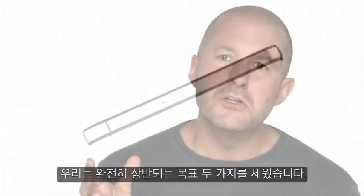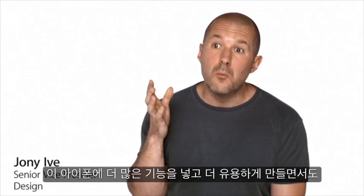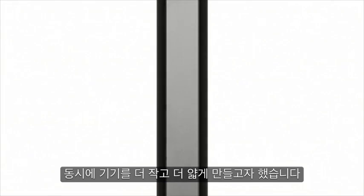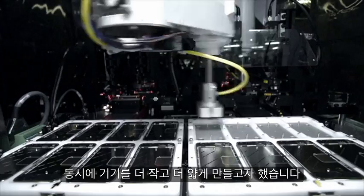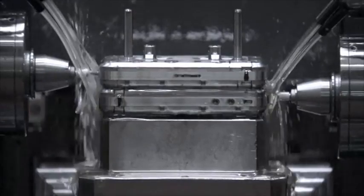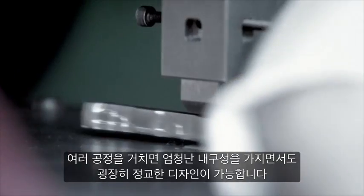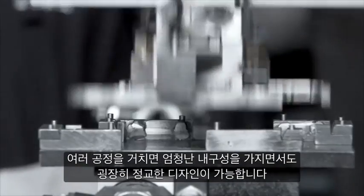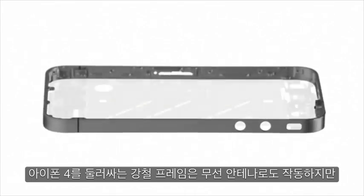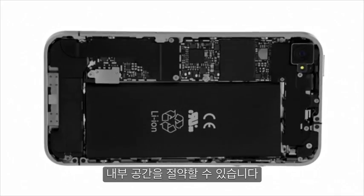We started with completely opposing goals. I mean, we wanted to make this iPhone more capable. We wanted to add more features. And yet at the same time, we wanted to make it smaller and even thinner. And that led to some really surprising innovation. And we developed an entirely new grade of stainless steel that after machining is incredibly strong, but also remarkably precise. The steel frame functions as the antenna, but also the primary structure, giving us more internal volume.